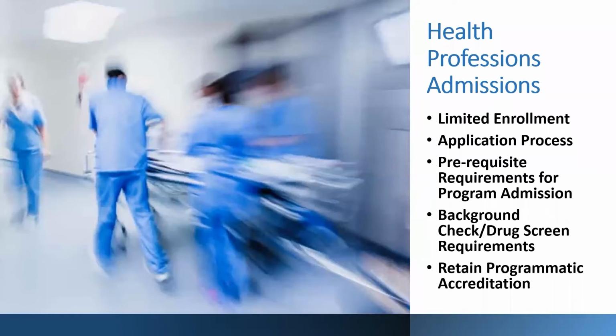Some things to keep in mind with any health profession program is they all are limited enrollment, which means that we have more people apply than we have spaces in the program. But do not let that stop you from applying. You should apply regardless of your experiences, and give it a chance. Depending upon the program determines how competitive it is. For instance, our nursing program is the most competitive for entry. However, we accept students twice a year in nursing, in the fall and the spring.